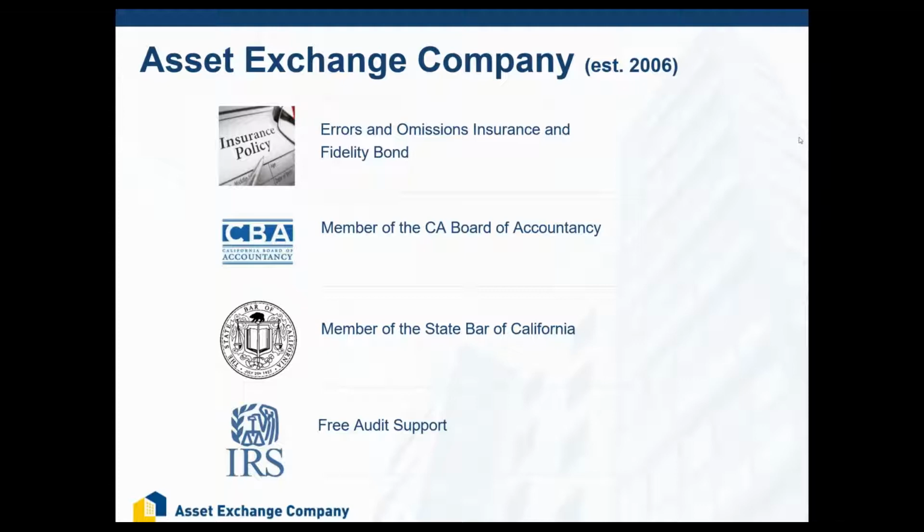So we get an average of maybe about 4 people every month that get audited. They come back to us and say, hey, what do I do here? And we sit down with them. Usually it's over the phone, and we provide them all the documentation and also supporting court cases and private letter rulings that help them substantiate the position that they took in their exchange. So this audit support is really important. Hopefully clients don't need it, but it's always nice to have when they do.